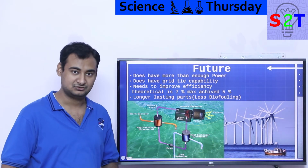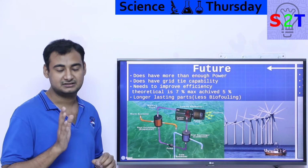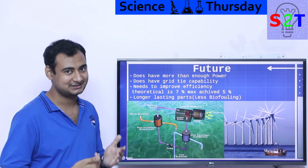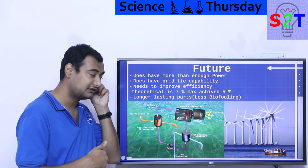However, the efficiency has to improve because of the low temperature delta. Inherently, the theoretical maximum is classified as around 77%. Why I'm saying 77%: the maximum we achieved in lab conditions is around 5%. So we have to exceed that. If we achieve 6%, at that point people are saying that will be the break-even point where you can sell enough electricity to justify the cost.